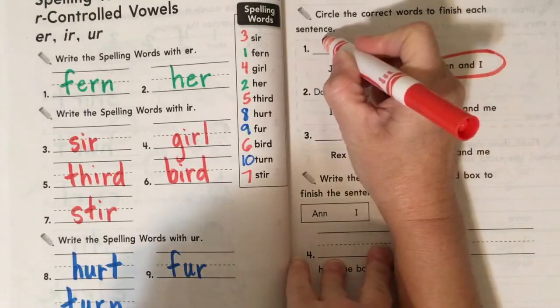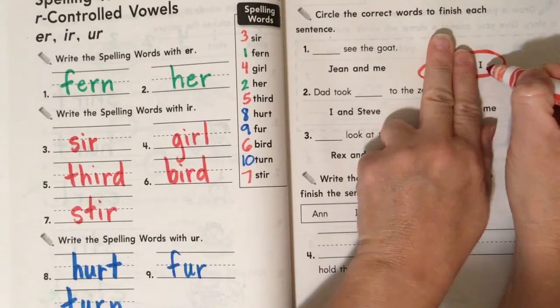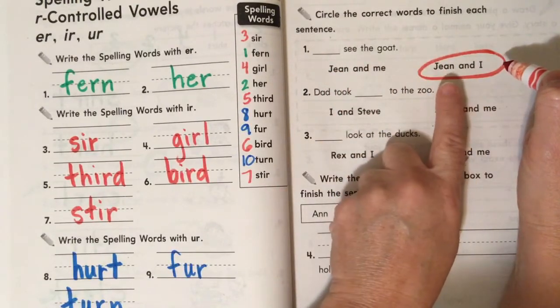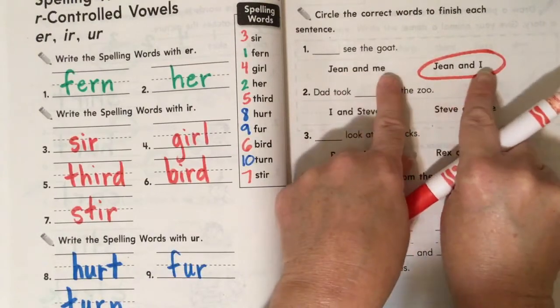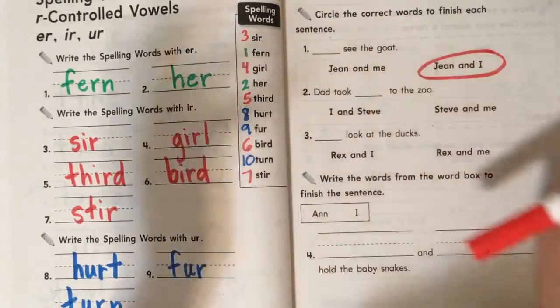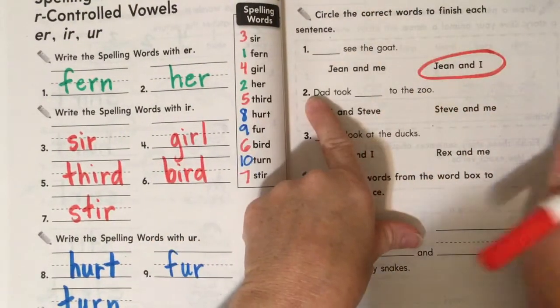So if you pretend to take it out, and just yourself, after you know you put the other person's name first, and then you, okay? But then you're like, okay, I was polite, but do I use me or I? Well, pretend like it's not there. I see the goat makes sense. Then you put the Jean and back together for Jean and I.